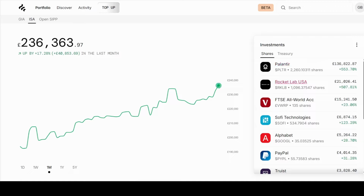The other stock that has been performing absolutely amazing is Rocket Lab. That's up 507% with a value of £21,026. Obviously, the biggest regret with this is I just didn't buy more at lower prices, but hindsight's 2020, and it's another stock where I've taken some money off the table. I think my initial investment was something like £2,500. I've taken just over £1,000 off, so I've taken half my initial investment.